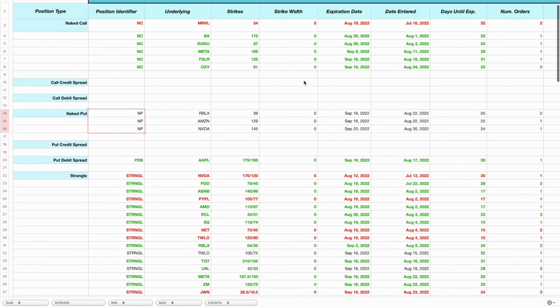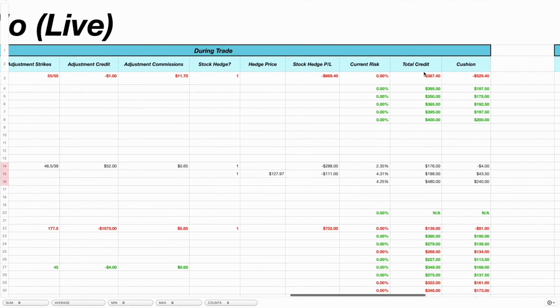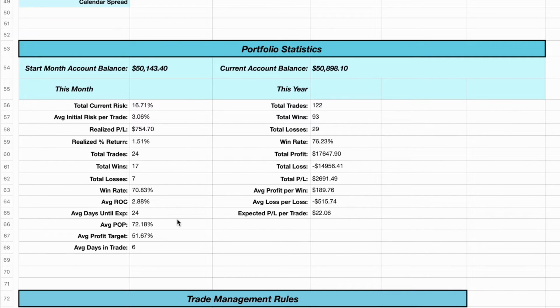And then with each trade, there's a ton of metrics and bits of information I track about each one of them. And then ultimately down below all of that, I have some high-level portfolio statistics where I can track my general portfolio performance, both for the current month and for the current year.